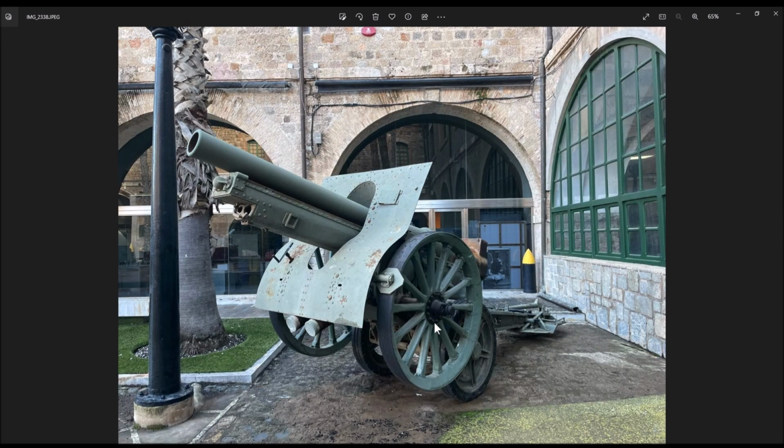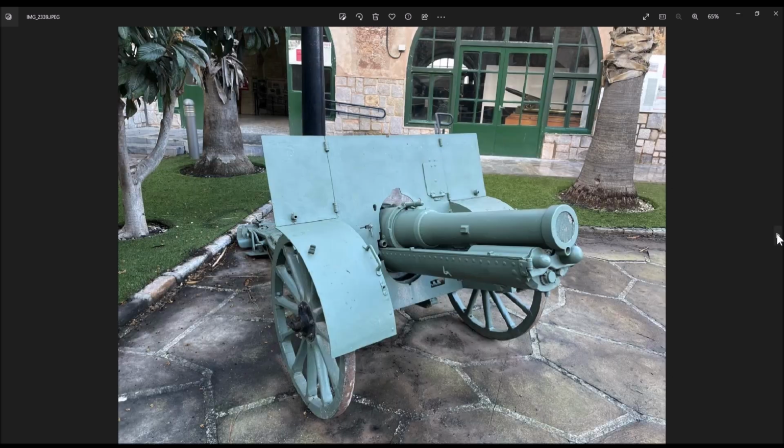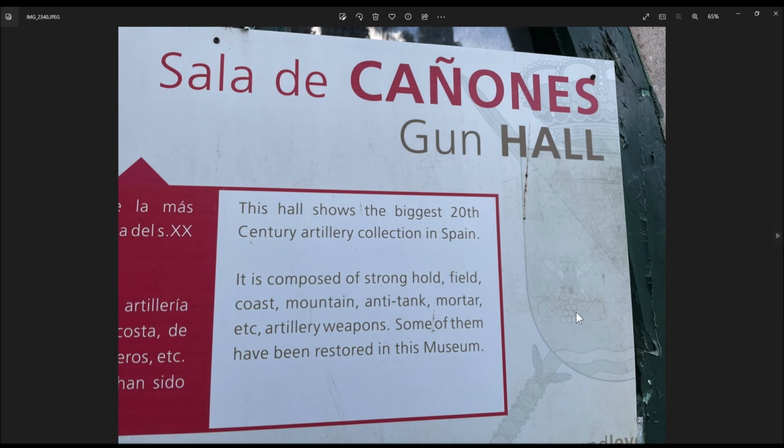Built in Russia, as I said. And then we'll just run through some of these. This is the double wheel arrangement, First World War type stuff. Other guns there painted a very fetching shade of green. And then you get into the Sala de Cañones, the gun hall. The biggest 20th century artillery collection in Spain. I'm sure there's not a huge amount of competition for that, but there it is. Stronghold guns, field guns, coast guns, mountain guns, anti-tank guns, mortars, artillery weapons. Some of them are actually restored.